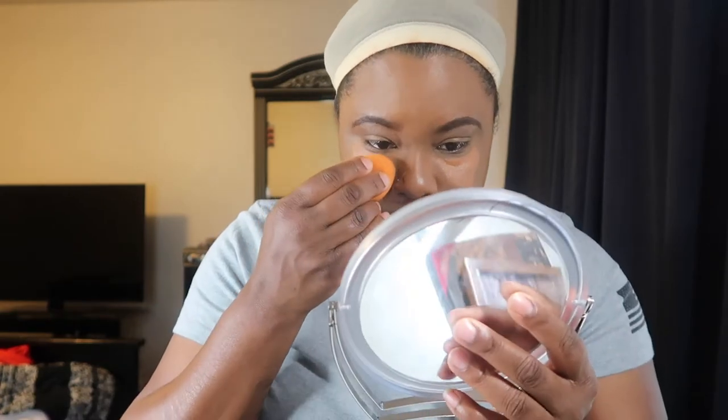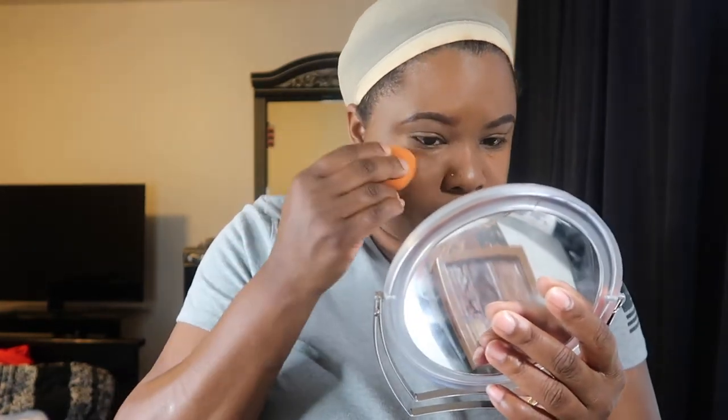All right, so now we take our sponge again. It is full. I don't know where my other sponges are. I had a whole bunch of sponges. I kid you not, when I went to Walmart, they had two for like 10, and I should have bought it. So I could throw this one away. Okay. Just concealing under my eye.